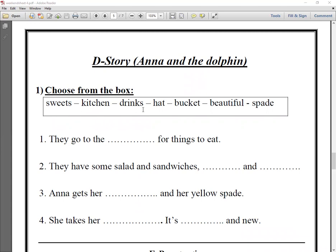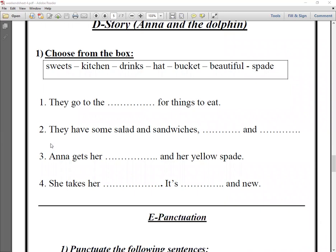Sweets, kitchen, drinks, hair, bucket, beautiful, Spain. Number 1, they go to the kitchen for things to eat. So I am going to write kitchen on the dots, cross it from the box. They have some salad and sandwiches, drinks and sweets. Going to write sweets and drinks on the dots. Cross these two words from the box. Anna gets her bucket. Write bucket on the dots, then cross it from the box. She takes her hat. It's beautiful and new.